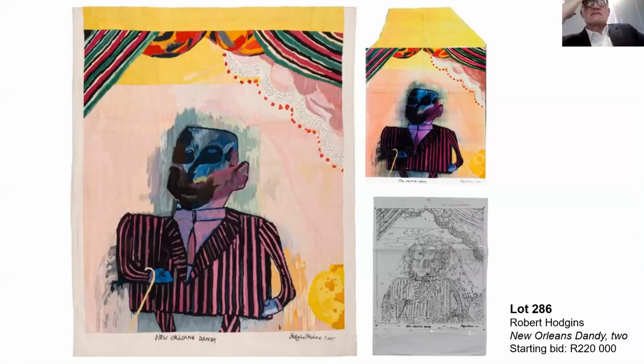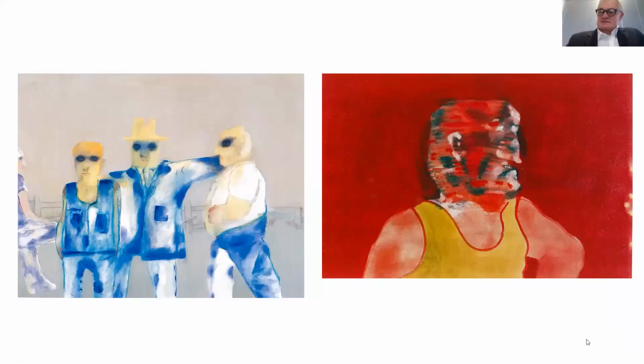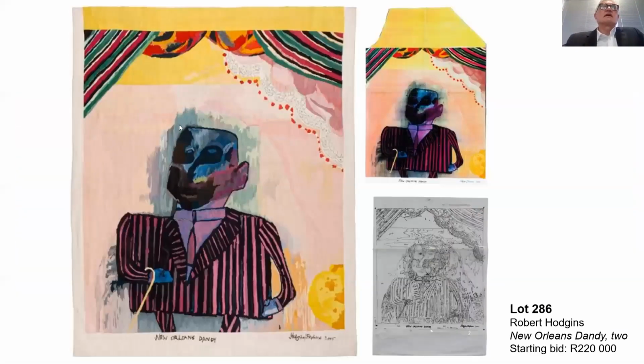The last thing about Robert that I want to mention is this wonderful tapestry. It is called New Orleans Dandy, and what you're looking at, the tapestry, is the work on the left. What you have on the right, top right, is what is known as the design. This is in fact a collage work, and it accompanies this wonderful tapestry, and the design is used to generate what is known as the cartoon that you see here.